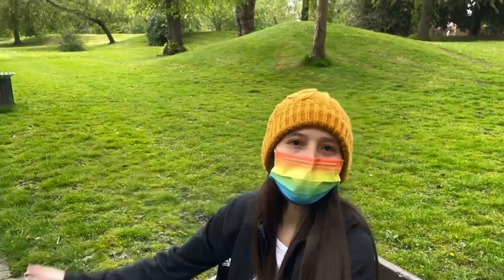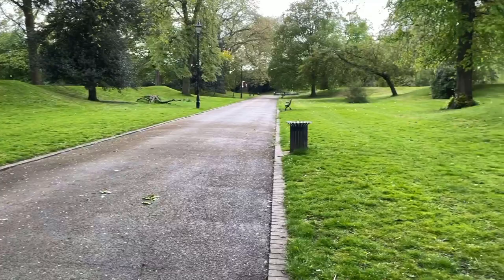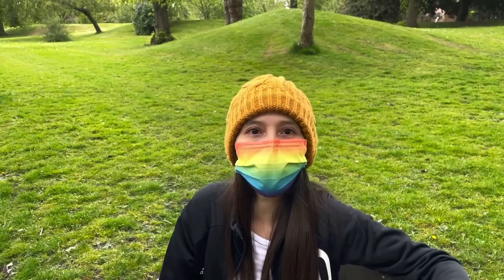Oh my God, it's so peaceful and so quiet. And there are a lot of squirrels as well. That is absolutely stunning, don't you know that? I'm happy that I'm here to visit this, the first publicly opened park in Britain, guys. In Britain, the first public park that was opened. It's so nice, and I'm so amazed.